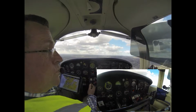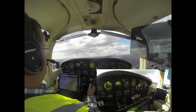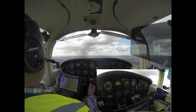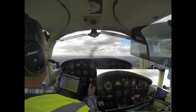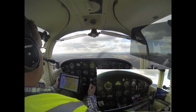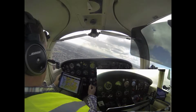Tango Romeo downwind for a touch and go. Bravo Tango Romeo, follow the Piper late downwind. Bravo Tango Romeo. Stall speed increases when the flaps are up, by 52 knots clean as opposed to 48 full. I'll just extend this downwind. Okay. And I'll just keep everything the same.